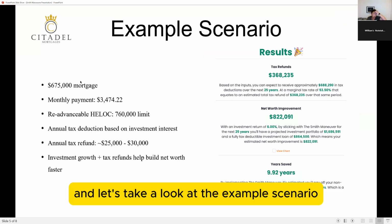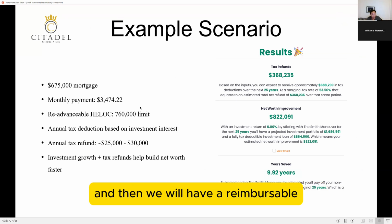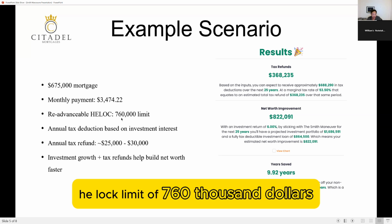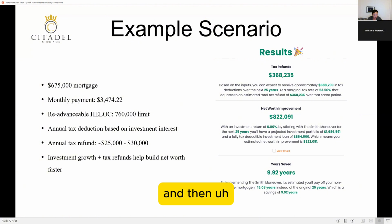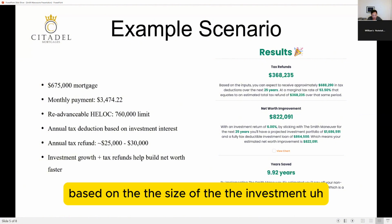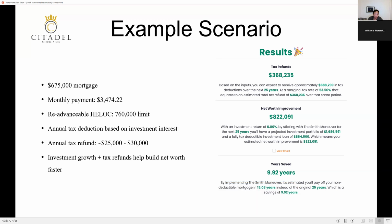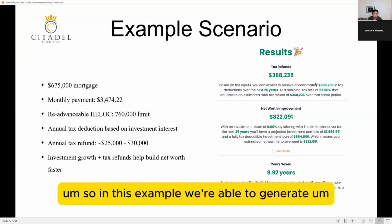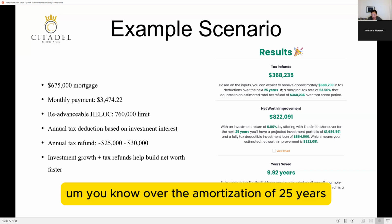And let's take a look at the example scenario I've generated. So let's say you have a 675 mortgage balance. Monthly payment is this, and then we will have a readvanceable HELOC limit of $760,000. Your annual tax deduction is based on your investment interest. And based on the size of the investment you have, you can claim from 25,000 to $30,000, and then the growth in investment and the tax refunds help to build your overall net worth. So in this example, we're able to generate tax refund of 368,000 over the amortization of 25 years.